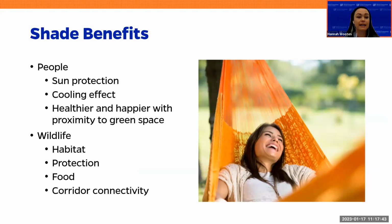And shade provides a lot of benefits. Like, the science is there. We have good science that talks about the sun protection and benefits from shade, the cooling effect of shade, and that people are actually healthier and happier when they are in proximity to green space. When you can look out a window and see something green, people are happier and healthier.